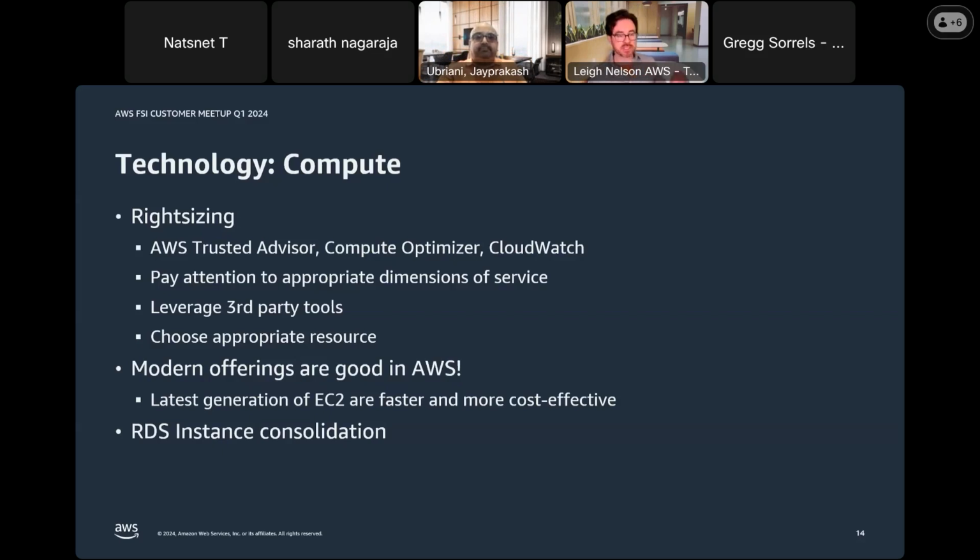Also, modern offerings. If you come from a traditional on-prem data center background, you might be used to trying to squeeze the last life out of some old hardware. At AWS, the latest and greatest is often the most cost effective. So taking advantage of the newest instance types for EC2 and RDS, quite often they end up being not only faster, but more cost effective for the amount of work they can do and how quickly they can process your data. Jay, tell us a little more about the RDS instances.